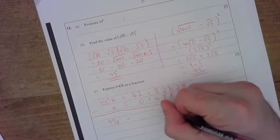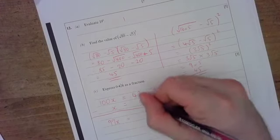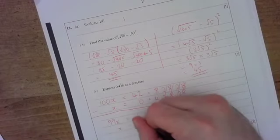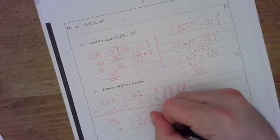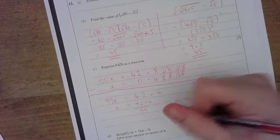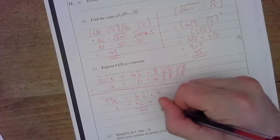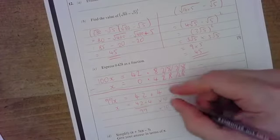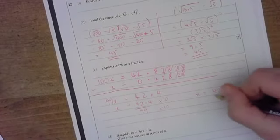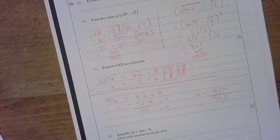8 take away 4 is 4, wait, 8 take away 4 is 4. 2 take away nothing is 2. 4 take away nothing is 4. Now there's a problem here with my answer. When I take the 99 over and divide by 99, I've got something that you should never do with a fraction. You shouldn't have decimals in a fraction. So all we do is we keep the fraction equivalent by times on top and bottom both by 10. So x is equal to 424 over 990.